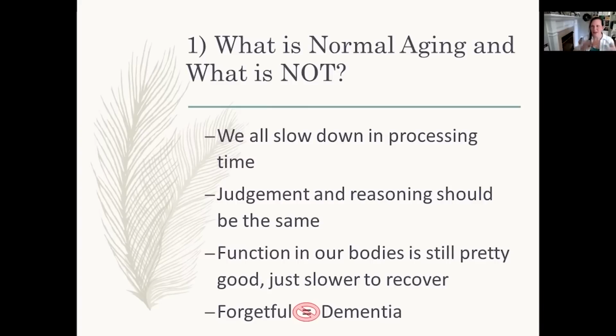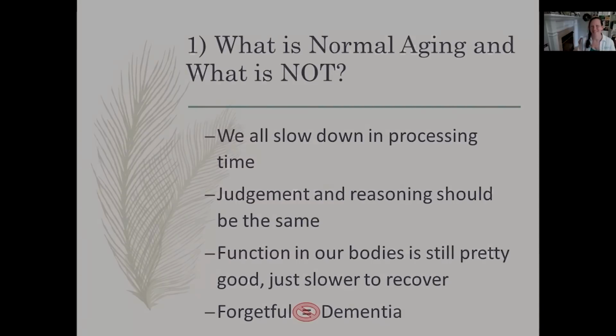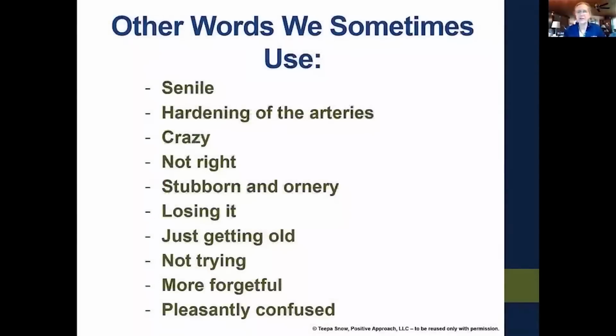But normal aging, forgetful, does not equal dementia. And the tricky part is there's lots of old words out there that show us that people don't get this. Okay, so I'm going to give you some of the words that have been floating around for a long time about older adults. Well, she's getting senile. Well, she's got the hardening of the arteries.